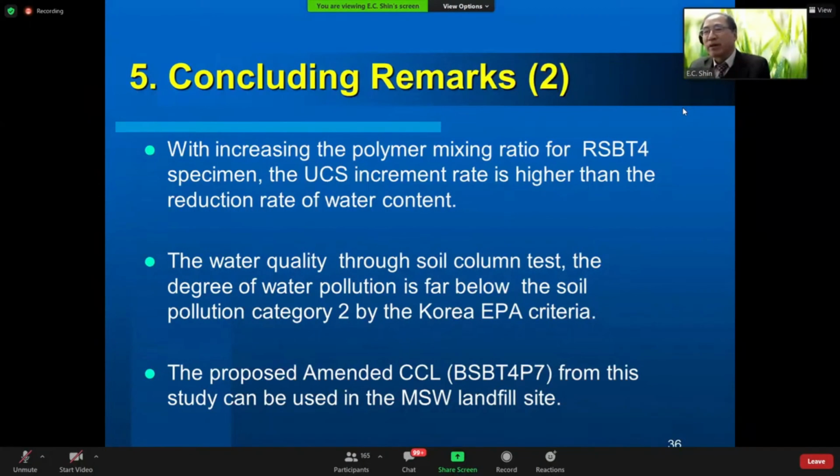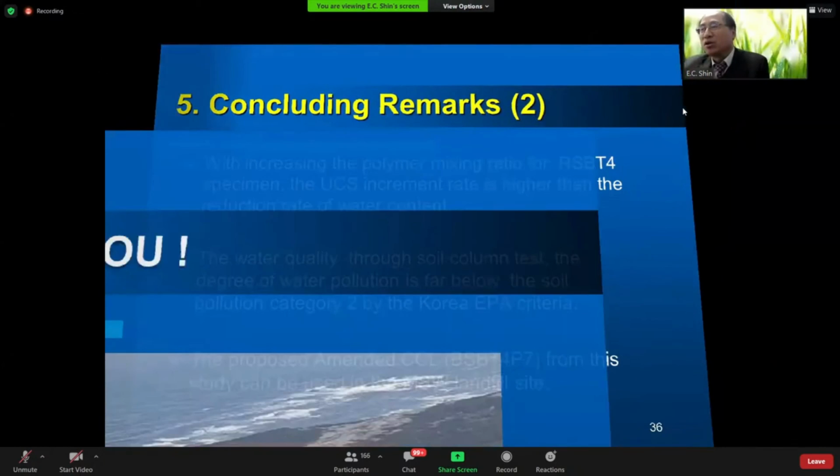That means the category for a factory complex, parking lot, or playground; a residential area is category 1. So that meets the requirement of the EPA criteria. So the proposed amended compacted clay liner, RSBT4P7, from this study can be used in municipal solid waste landfills and also industrial solid waste landfills. I think this is all of my presentation.